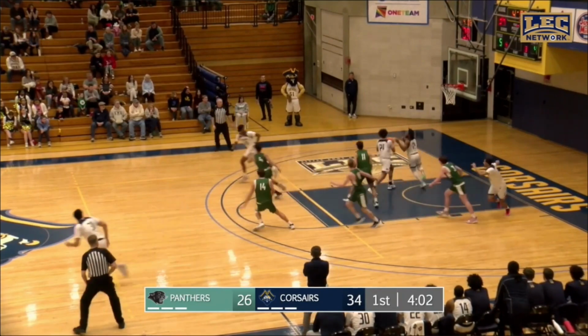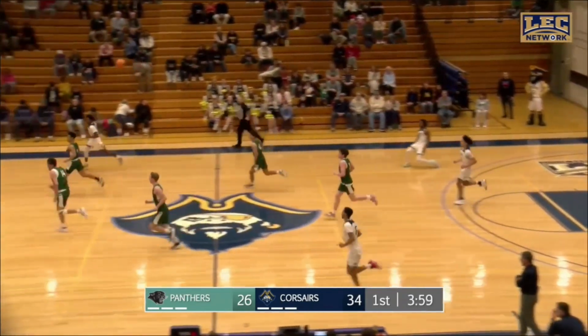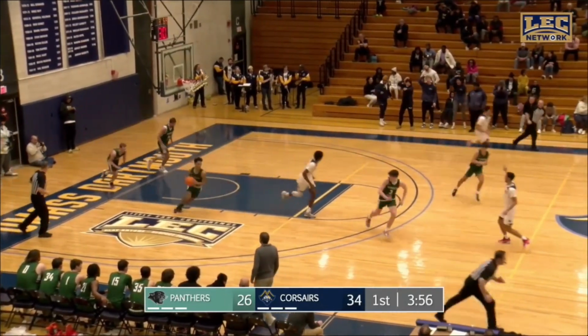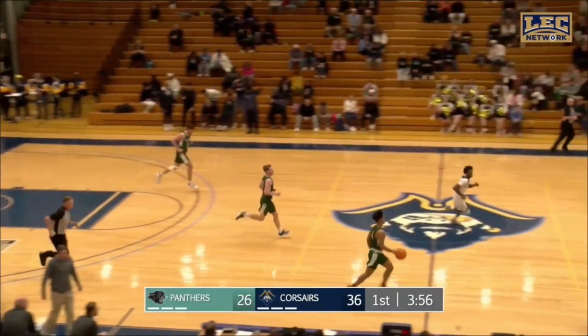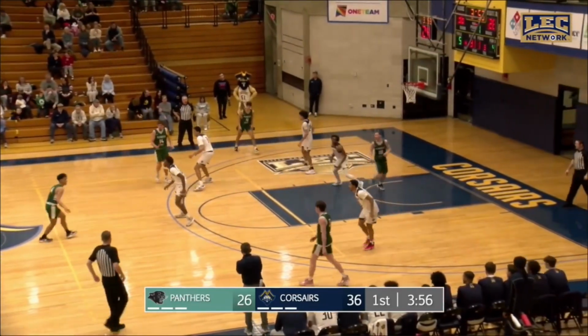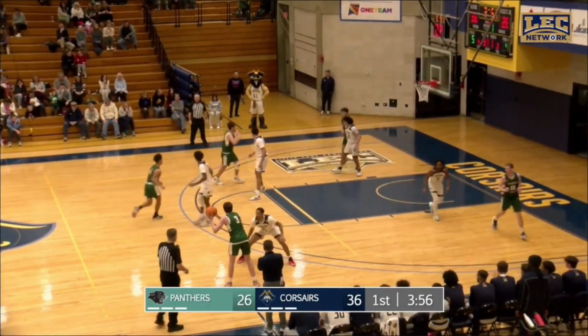3 missed by Plymouth State. Tips around, rebounded by the Corsairs as they will dunk it off the outlets. Mike Urquhart throwing it down with a right-handed finish. 10-point lead, largest lead of the game for the Corsairs.